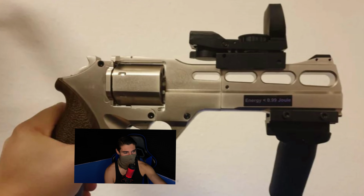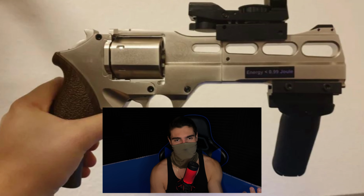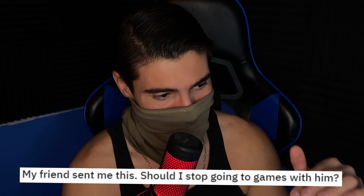Also, let's not skip out on the fact that this dude added these crappy out of place attachments to a gorgeous triple rhino. I swear, doing shit like this should lower your credit score. The caption for this post is, "My friend sent me this. Should I stop going to games with him?" Yes, bro, you should stop doing anything with him. He does not understand right from wrong.